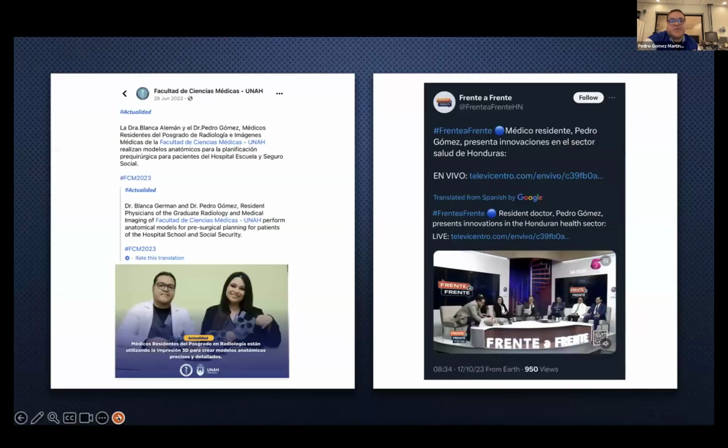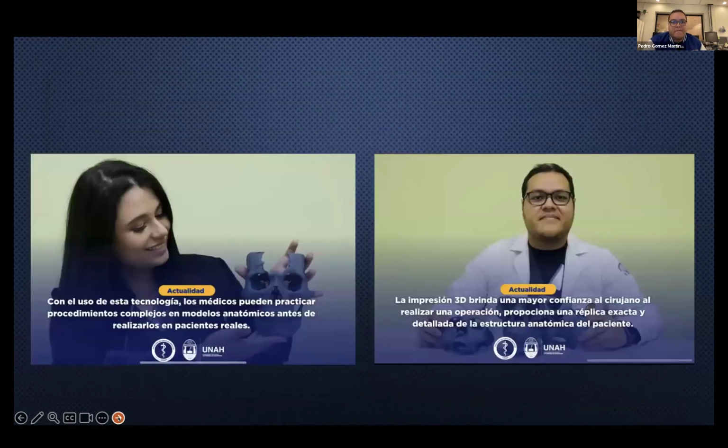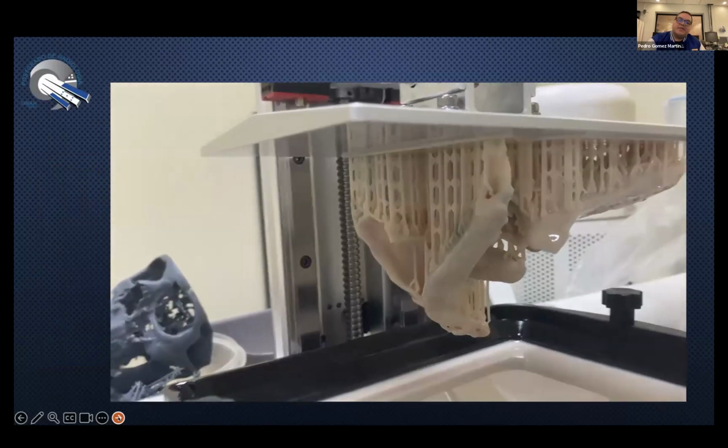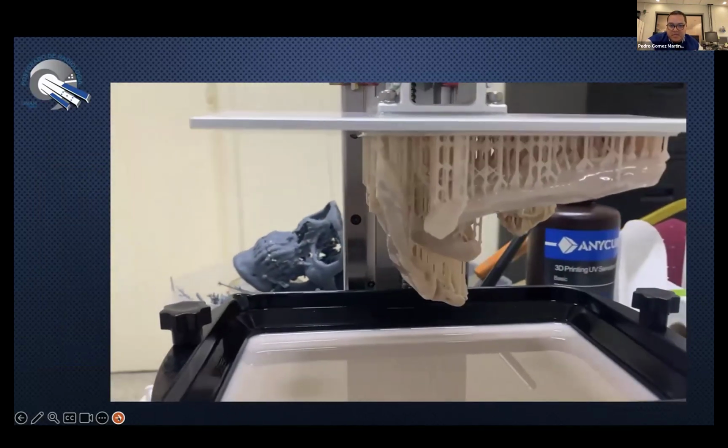We had some exposure to the media. Our faculty gave us an interview. As well, we were on the program Frente a Frente, which is the most renowned space on Honduran television. We were able to talk a little bit more about the innovation in the health sector. Here are some pictures that were published. This is a video of us doing some 3D printing of our patients.